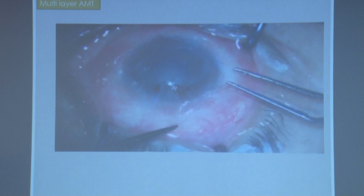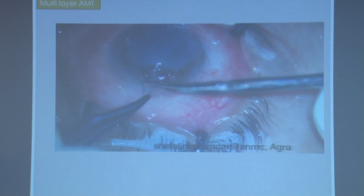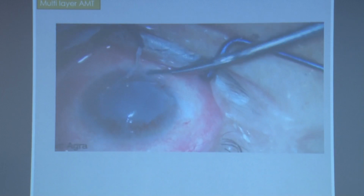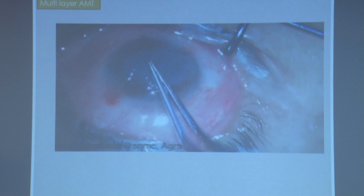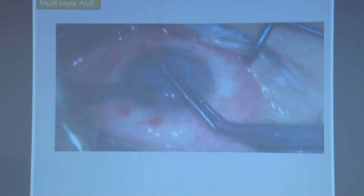And she was having a 6 into 8 millimeter persistent epithelial defect. So we decided to go ahead with a multi-layer amniotic membrane transplantation with the help of fibrin glue. And because this was large, I put 8 interrupted sutures. Otherwise, in most cases, I put 4 interrupted sutures to make it stay over there.